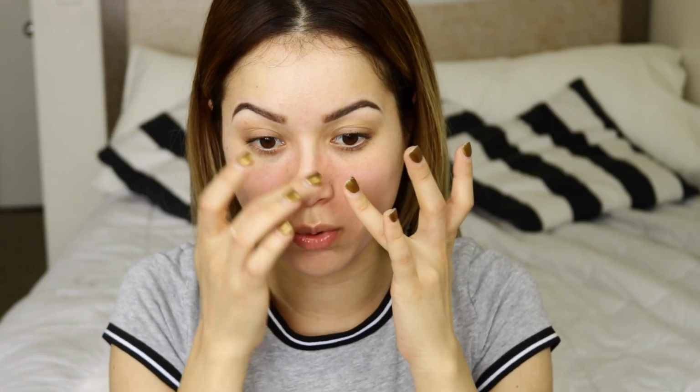But I'm gonna put this all over my cheek area, which is where my rosacea is on point, and then on my nose, which is where my pores are in your face.